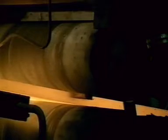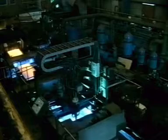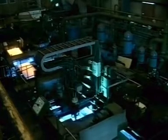Copper from the anode furnace, about 99% pure, is cast into a strip which is cut into anodes. These are about 1 metre square and weigh 375 kilograms.